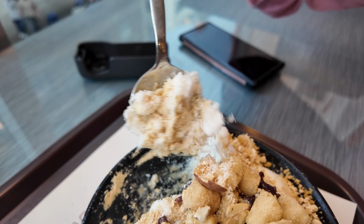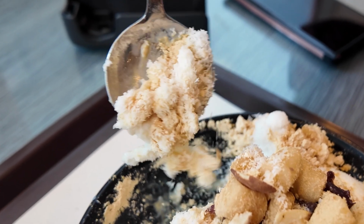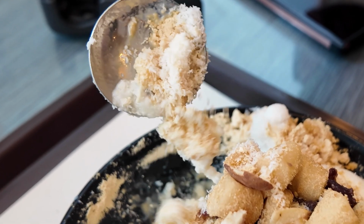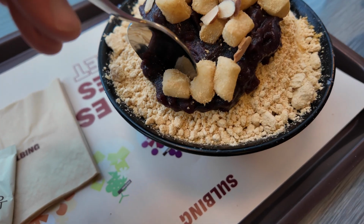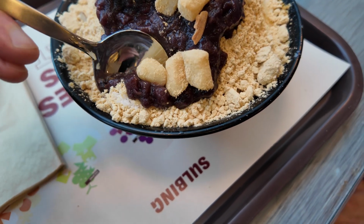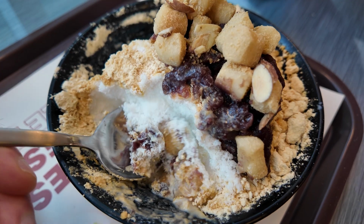The signature feature is the milk ice. Not water, milk ice. Shaved so finely, it's called snow bingsu. These aren't your old style flavorless chunks of ice covered in syrupy toppings. These are soft and sweet and absolutely delightful. The brown stuff is injeolmi, a kind of Korean peanut powder. Adds a nice, nutty flavor.